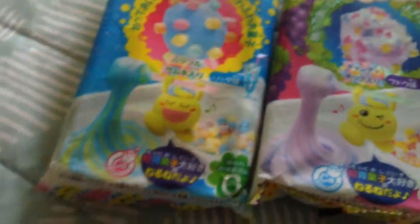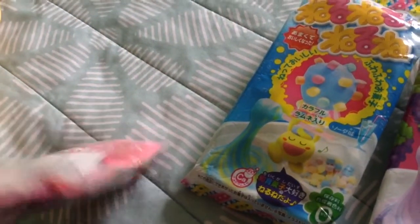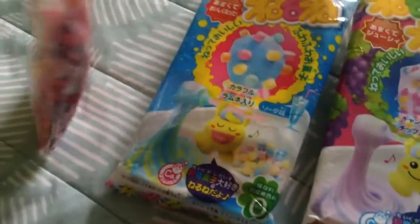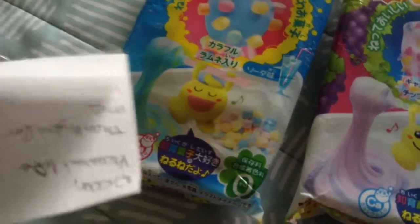So yeah. And lastly, oh my gosh, she sent some extras. She was too sweet to send them. Oh my gosh. So she put all the extras in this heart baggie, and I believe that should be the note, so let me get that. Okay. I'm just gonna read the note first before opening all the extras. Oh my god, I can't open this with one hand.